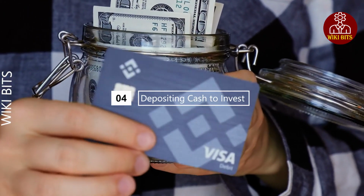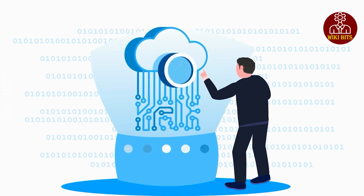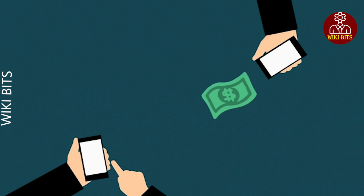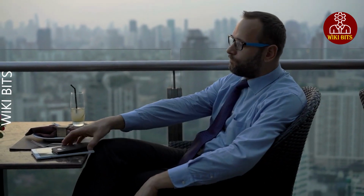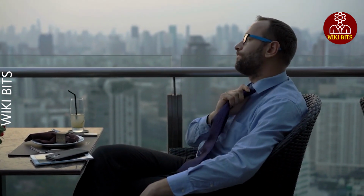4. Depositing cash to invest. To buy crypto, you'll need to make sure you have funds in your account. You might deposit money into your crypto account by linking your bank account, authorizing a wire transfer, or even making a payment with a debit or credit card. Depending on the exchange or broker and your funding method, you may have to wait a few days before you can use the money you deposit to buy cryptocurrency.